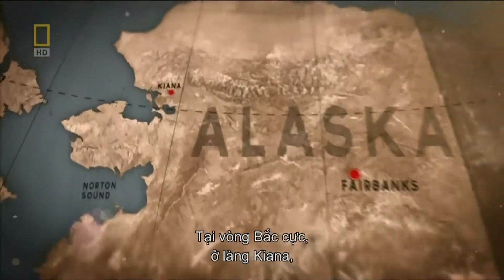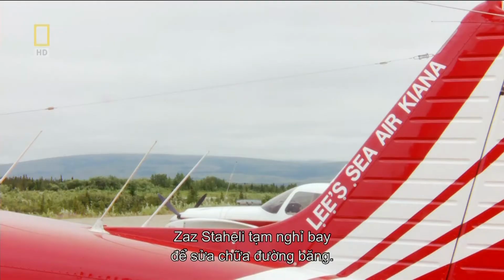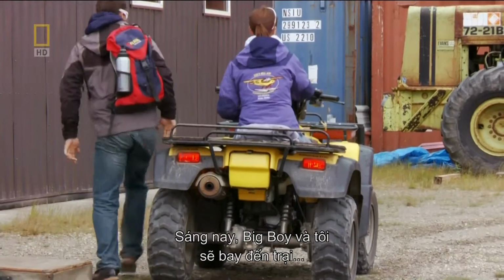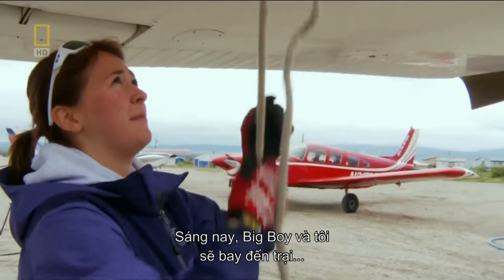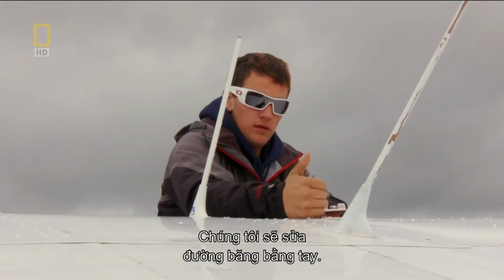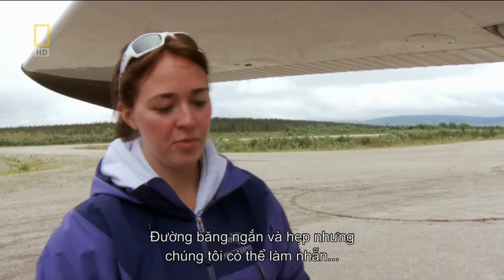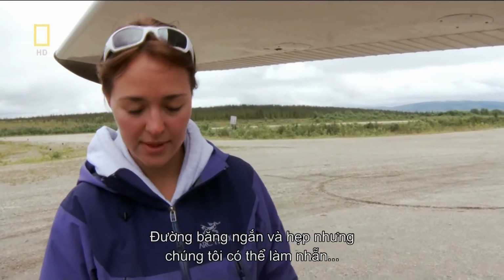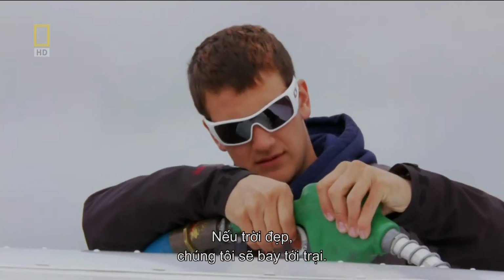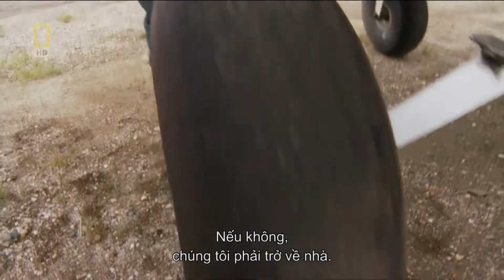Above the Arctic Circle in the native village of Kayana, Zaz Staley is taking a break from the air taxi business for runway repair. This morning, Big Boy and I are gonna fly up to our camp and work on the runway a little bit. It's a handmade runway that we've been working on. We started it last summer and it's short and kind of narrow, but maybe we could get it smoothed out a little bit so it's easier for us to get in and out of there. We'll go check it out, and if the weather's good enough for us to get up in there to camp, we'll go. If not, we might have to turn around and come home.